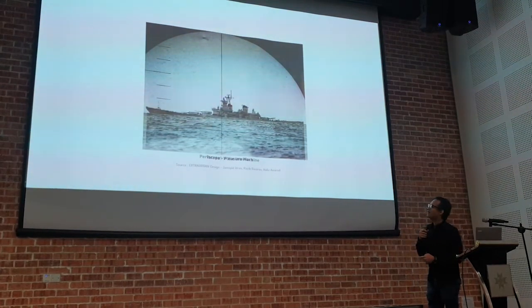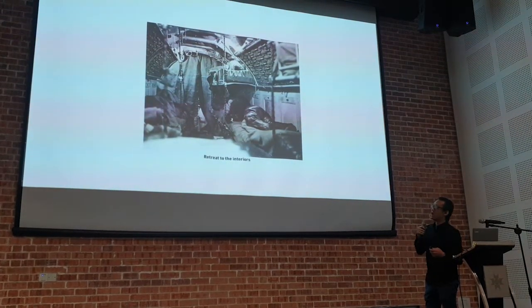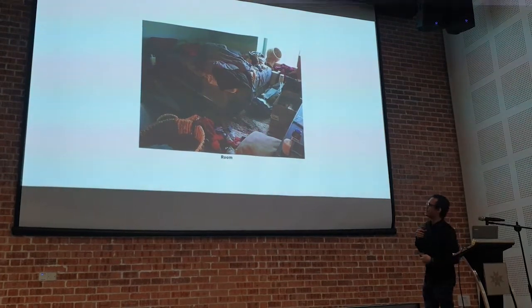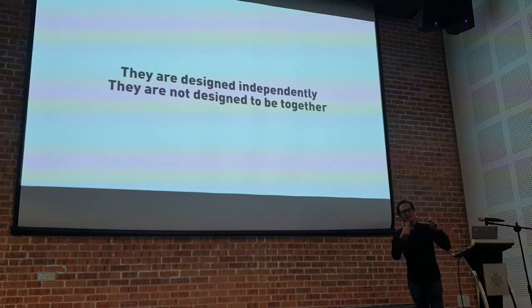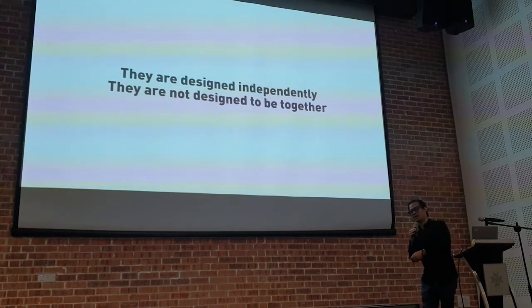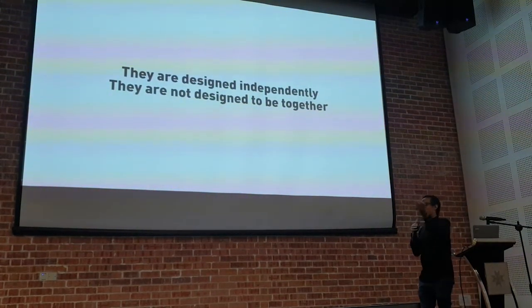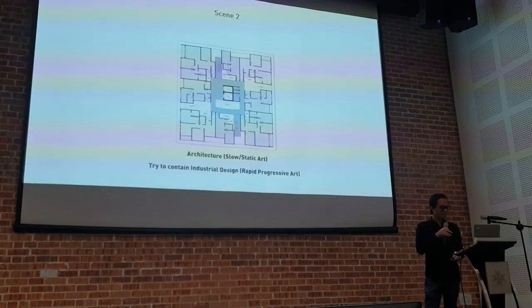And you retreat to the interiors that might look like this, or more closely like this, okay? We know that they don't look good because they are not designed together. The clothes are designed by someone else, manufactured by someone else, the house designed by someone else, everything is designed by a lot of parties.